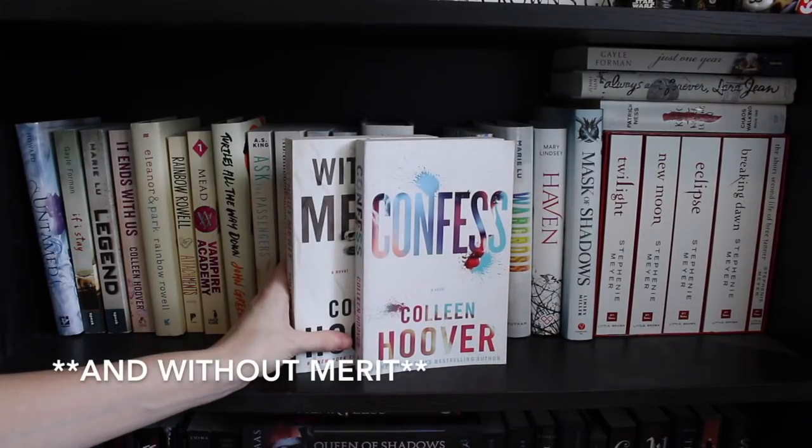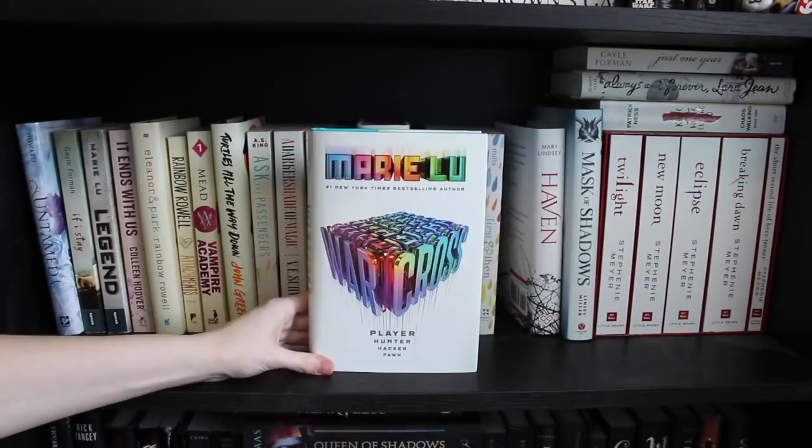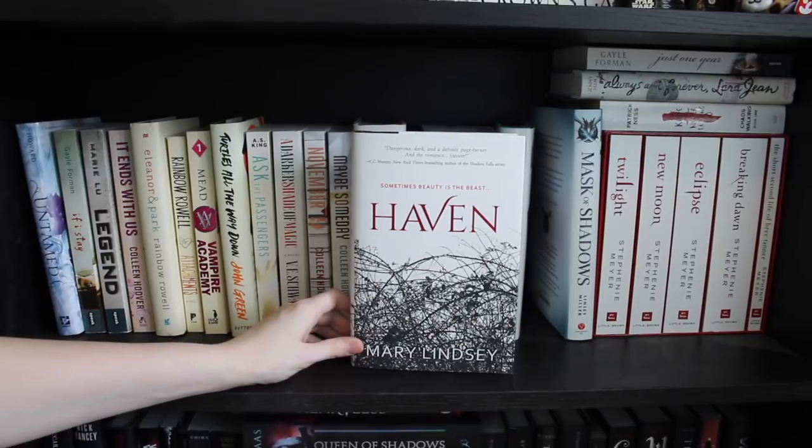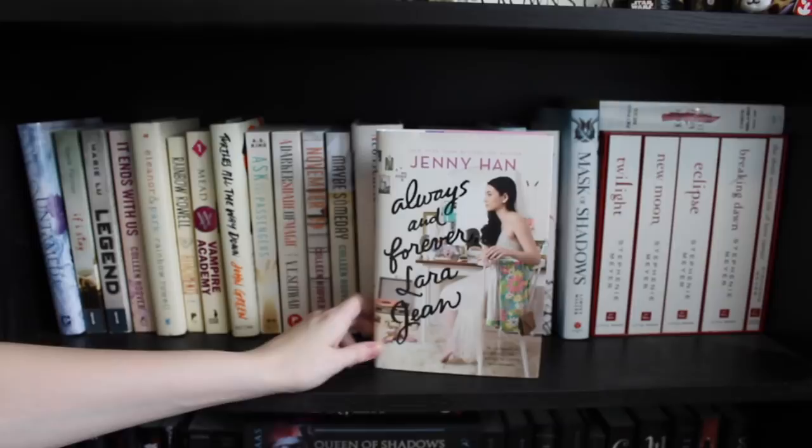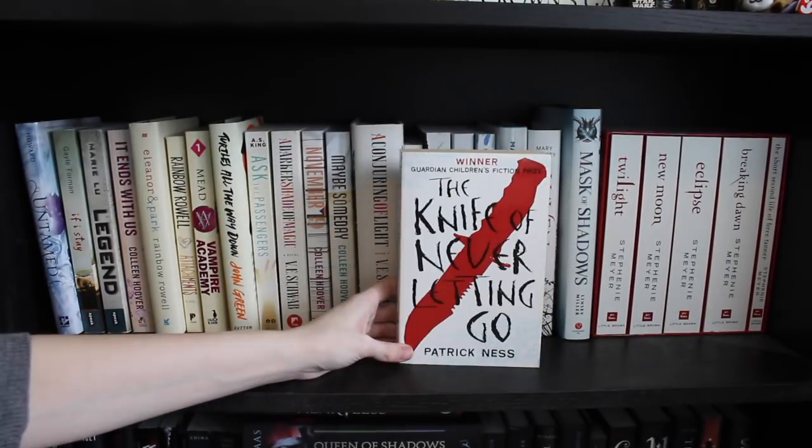And Confess by Colleen Hoover. First and Then by Emma Mills. Warcross by Marie Lu. Haven by Mary Lindsay. Mask of Shadows by Lindsay Miller. Just One Year by Gayle Forman. Always and Forever by Lara Jean. The Knife of Never Letting Go.